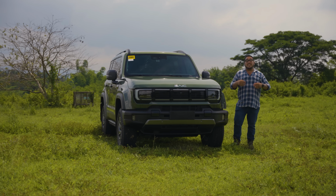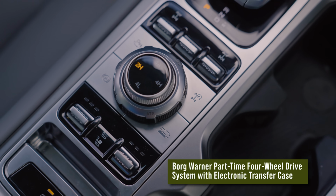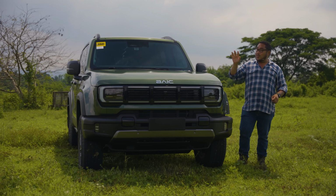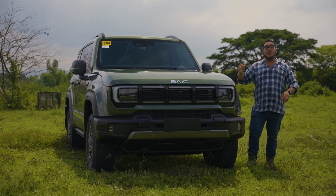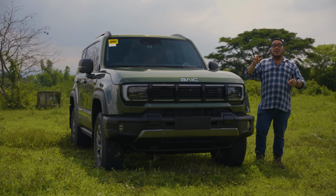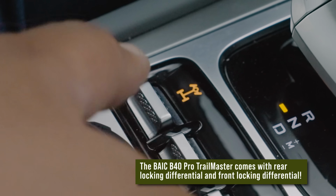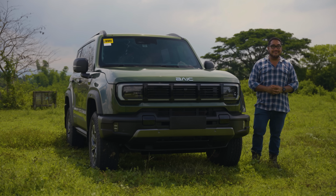And one of them is the Borg-Warner part-time 4-wheel drive system with an electronic transfer case, which means that this car can go all-wheel drive. But with a twist of a knob, you can also change this to a 4-wheel drive high or 4-wheel drive low. But what separates us from the rest of the off-road pack is that, unlike most off-roaders that have a rear-locking differential, this one also has a front-locking differential, which very few vehicles in the Philippines have.